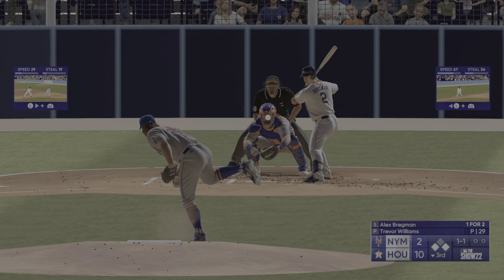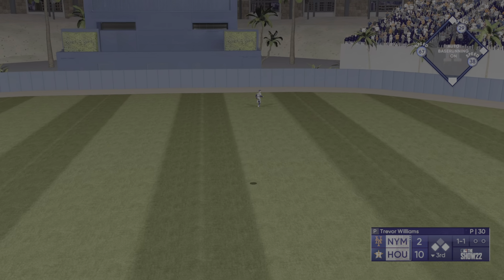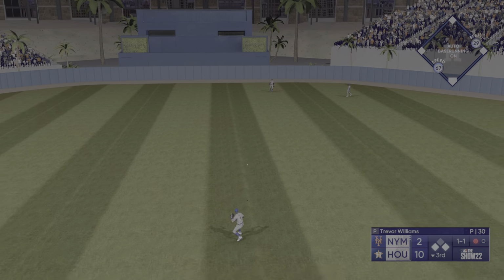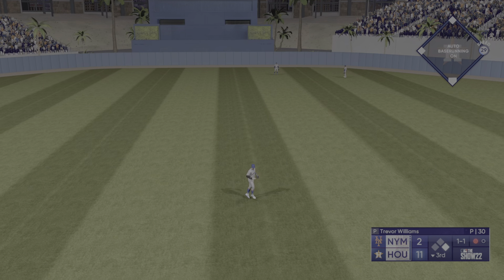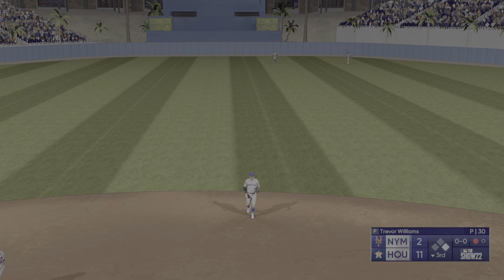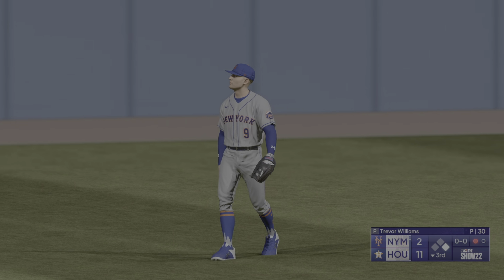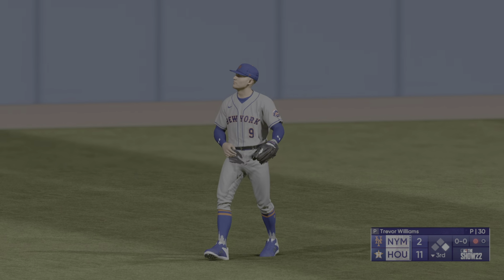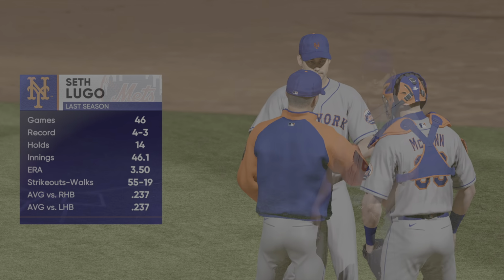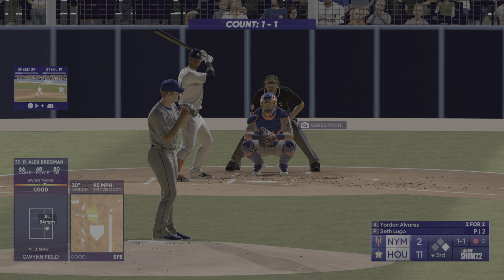Here's Alex Bregman. Out there to center. Nimmo going back, back some more. And makes the grab. Runner tagging from third. He's in to score on the sac fly, and they now lead by nine. Seth Lugo gets the ball now, and he has some nasty breaking stuff. Yordan Alvarez now at the plate.